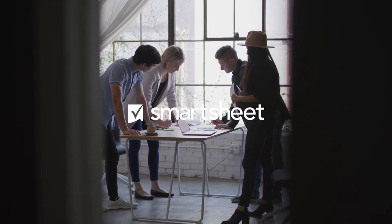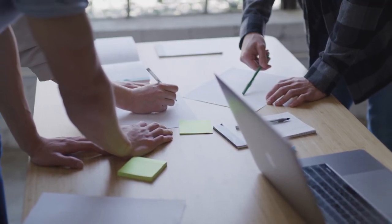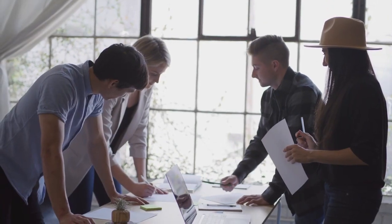Successful project and portfolio management, or PPM, is hard work. And if your team operates within a siloed system or manages work using a bunch of disconnected tools, it can be even more difficult to be successful and scale your efforts.